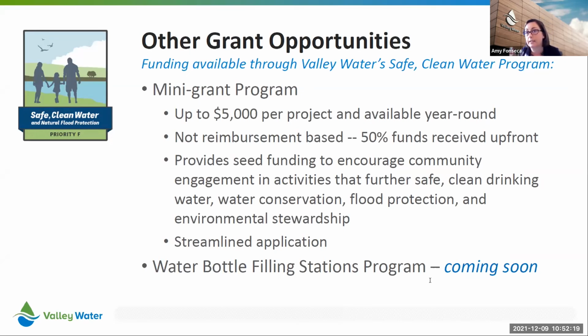What's different about this compared to the standard grants that I was just talking about is it's not reimbursement based. So you get half of it up front once we sign the agreement, and then the remaining 50% would be given once you complete the project. And this is intended to provide seed funding to encourage community engagement and activities in those 5 areas that we went through a little earlier.